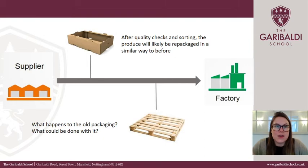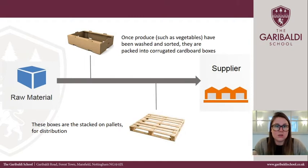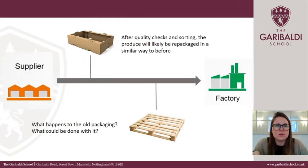Once they're at the supplier, they're going to have some more quality checks, more sorting, but they'll likely then be repackaged in a similar way to go to a factory for whatever secondary processing is going to happen. Just have a quick think. Pause the video now once I've asked you these questions. Think about what happens to the old packaging where we've gone from the producer to the supplier. What happens once you get to the supplier and then it needs to go out to a factory? What could be done with it? So what do you think is done with it and what do you think could be done with it? Pause the video now to jot those down.